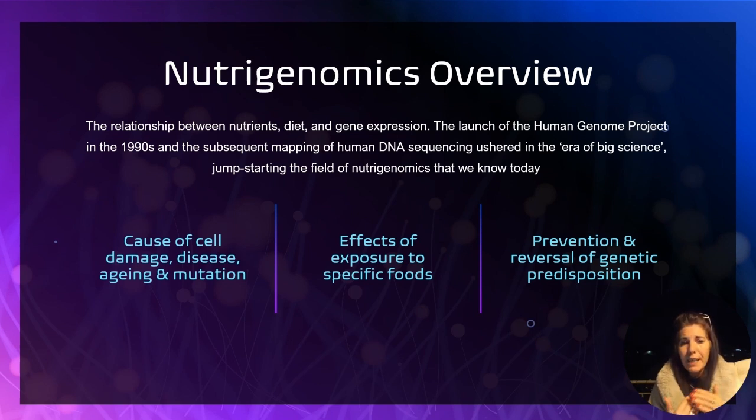We can look at the cause of cell damage, disease, aging and mutation, including allergies, right? And we can understand where they're coming from in food, and how to flip that on its side by combining foods in a different way to promote health and healing instead of cellular damage. We can see the effects of exposure to specific foods on the body, especially when it comes to things like migraines, inflammation, mutation, cancer. And by knowing what those foods are, we can take action to remove those foods or to include those foods in order to counteract some of the damage that has been done.